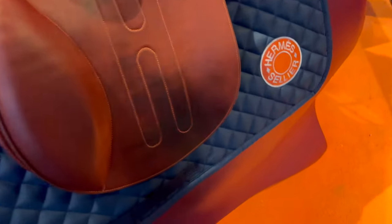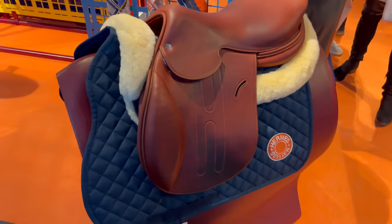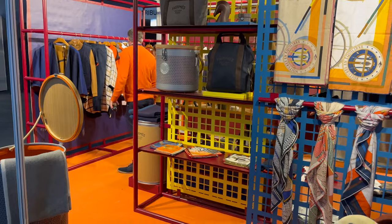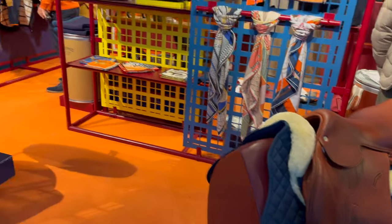And I don't think there's a price on the saddle cloth. Oh, there is. Are you ready? €490 for that saddle cloth. I think I'll add that to my Christmas list. Like, it's beautiful. £490 for a saddle cloth though. Makes Lemieux look cheap.